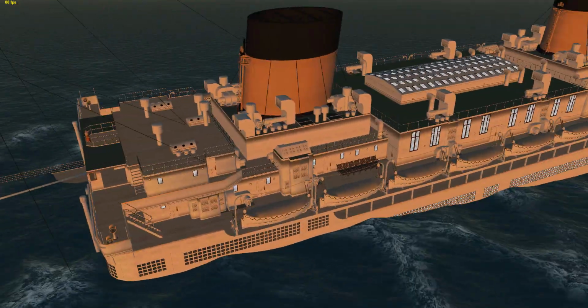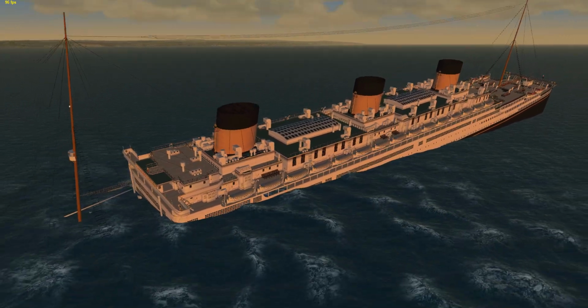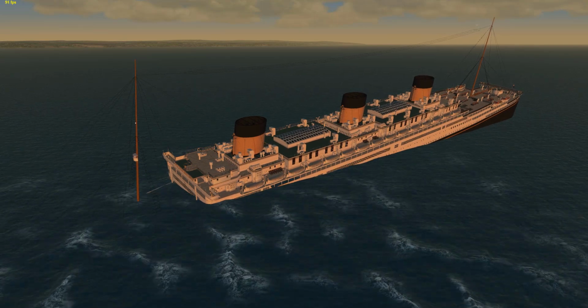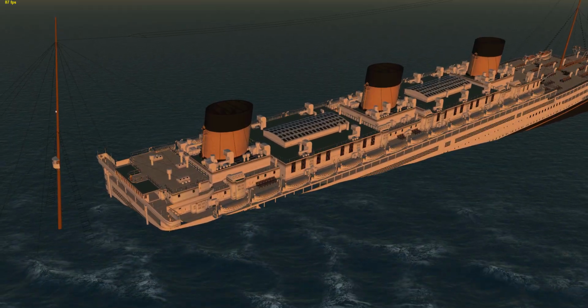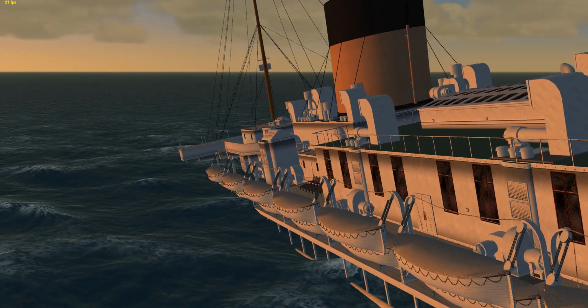Doesn't look like there's anybody on board. As you can see, there's no one on the deck, so maybe the ship was scuttled. Who knows? Oh wow, the power just went out there, folks. Yeah, she's going down fast now. Look at that. The water is up to that open promenade right there, and now onto the boat deck. As you can see, she is rapidly going down.